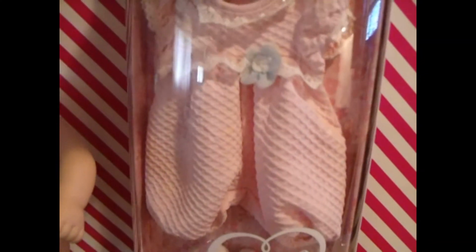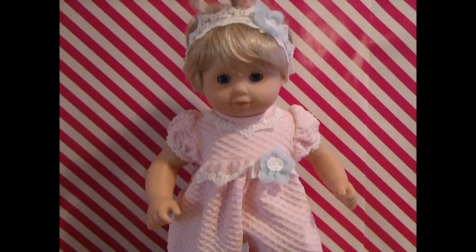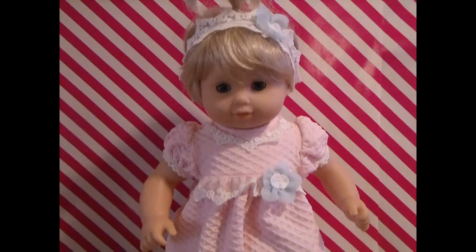In fact, this outfit here is the one I'm about to open. It looks like the coat that I'm talking about is right here, and I did not see that dress. But if they fit, then this will be a good alternative to AG Bitty Twin clothes. Comes with a headband, a little romper, and a pair of shoes. Oh my goodness, this is so cute.